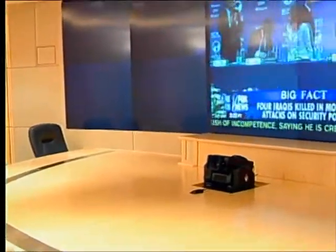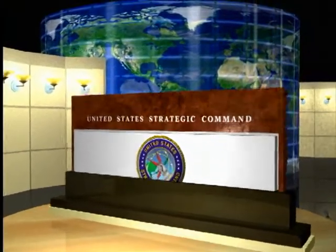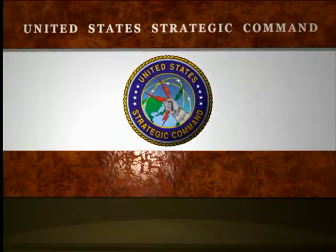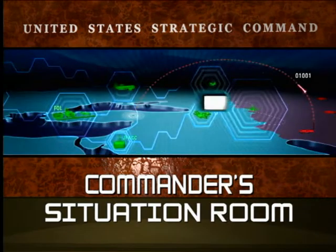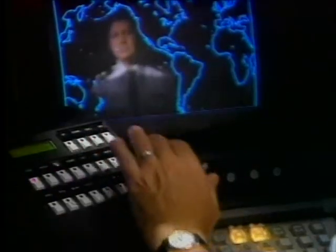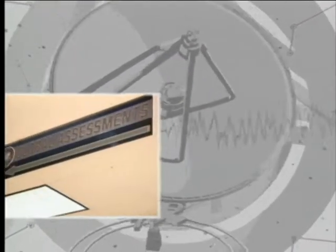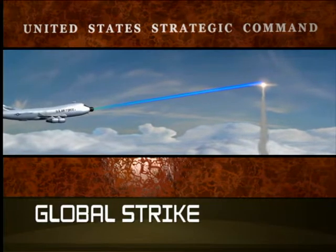The Commander Situation Room offers the commander complete command and control of the Global Operations Center for the execution of its missions. The commander's abilities stem from the available use of a variety of systems that provide command, control, communications, computers, intelligence, surveillance, and reconnaissance. The Global Strike Mission enables the response to threats around the world in a timely fashion. Response to threats includes close integration of the various combatant commanders and could employ a wide variety of weapon systems to meet the threat.